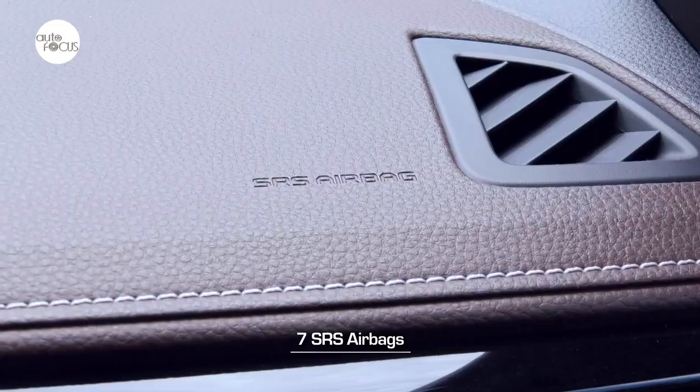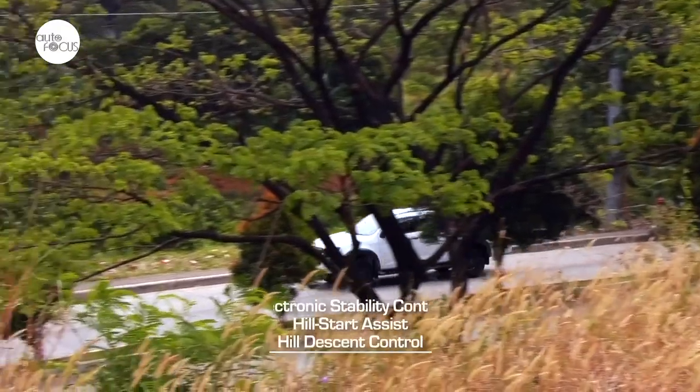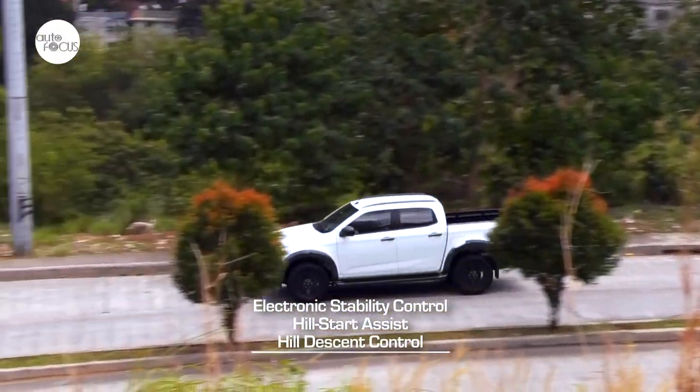Added for safety are 7 SRS airbags, anti-lock brake system with electronic brake force distribution, brake assist, electronic stability control, hill start assist, and hill descent control.